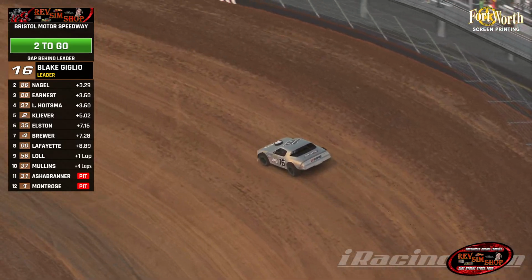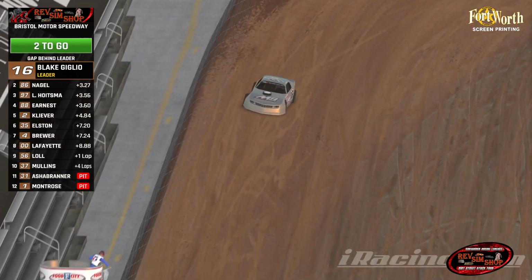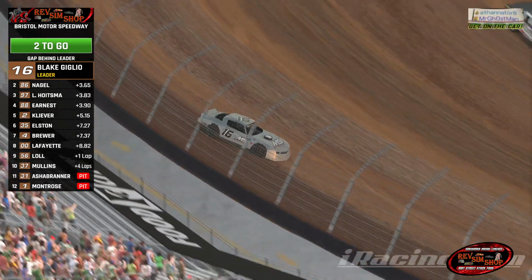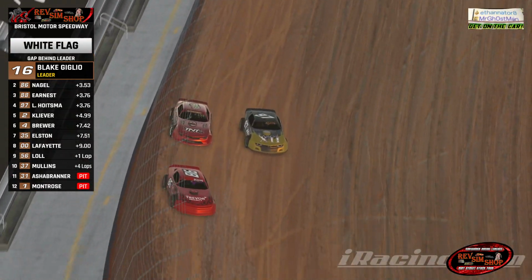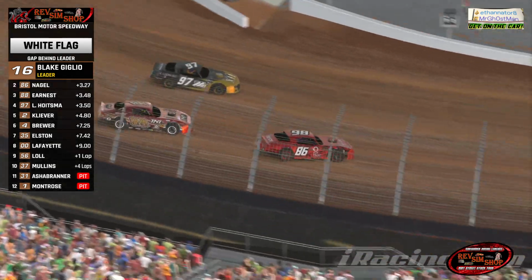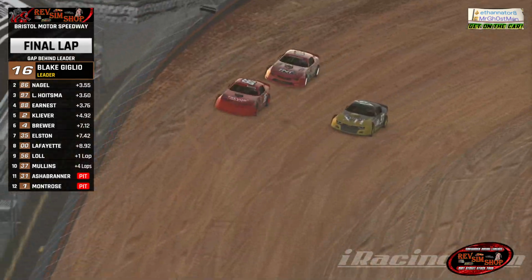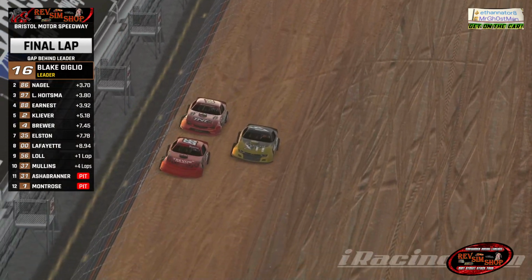Putting a whipping on the field. Report from the 31 team is no for the second race. We get the white flag out for Blake Giglio, one lap to go for the 16. We go back to this battle. Hoistman down low, Ernest up high, and then Nagel right in front of both of them.